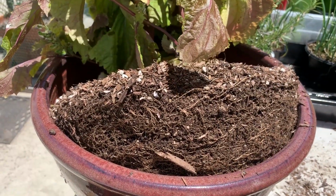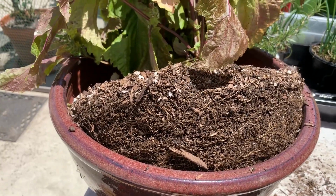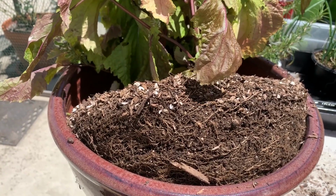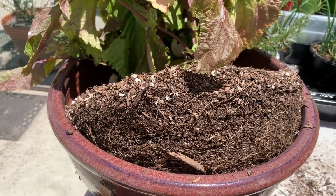Calming down from all that excitement, I started pulling the shiso up, and I see here that it's got quite a bit of roots. So maybe I should go ahead and cut it back, but also plant it into the ground since it looks like it needs some more space for its roots, and see if that'll green it back up.